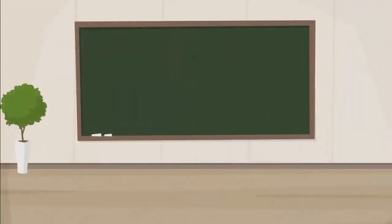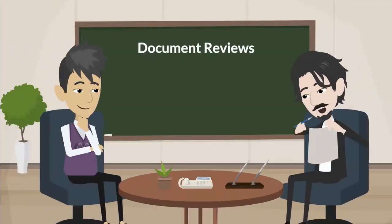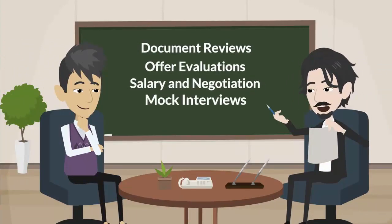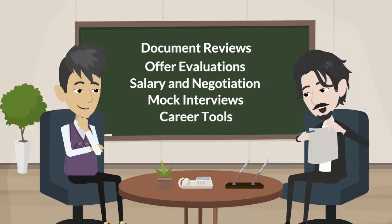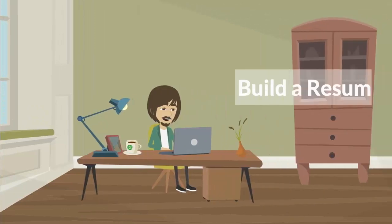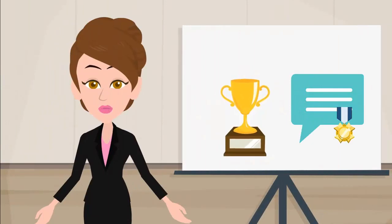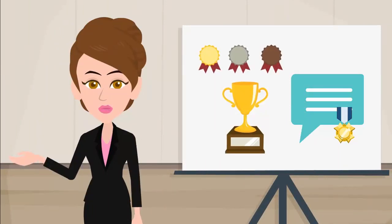Our office is ready to support you with job search document reviews, offer evaluations, salary and negotiation information, mock interviews, and additional career tools customized to your needs. The first step in your job search journey is to build a resume. When crafting it, remember that it should be a concise document that illustrates your accomplishments and impact.